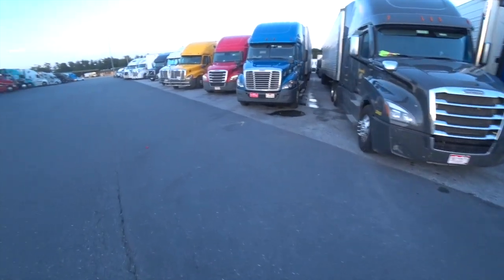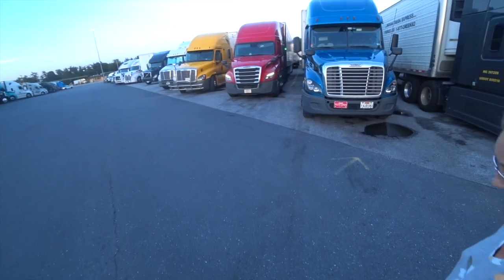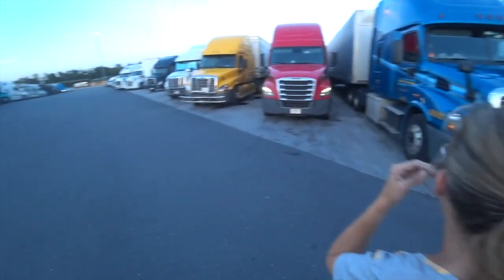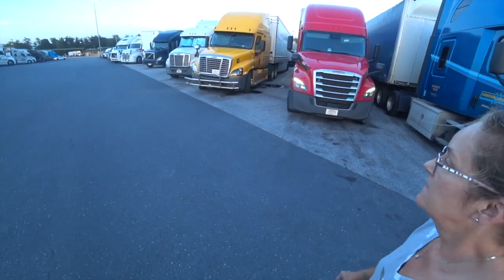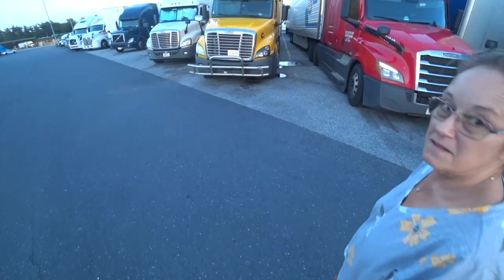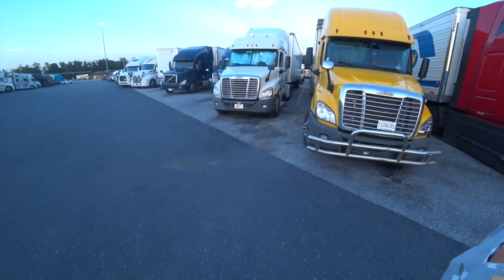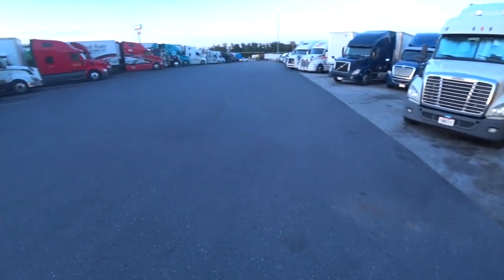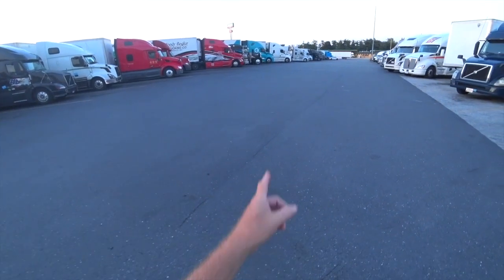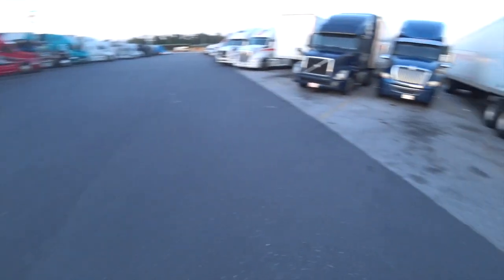I can tell you right now, when we used to do these truck stop walks, it was a lot of hood trucks, like that one. Peterbilt 389s. What's wrong with this guy's truck? Got a broken leaf spring or something. Oh, there's a 389. But now you're hard pressed to see any of them.